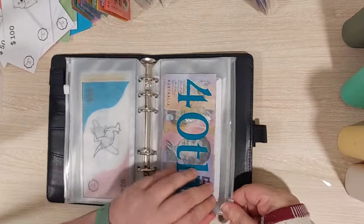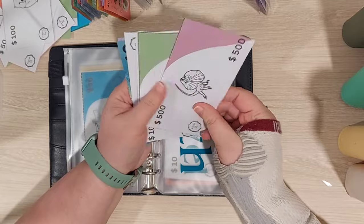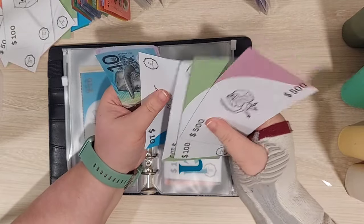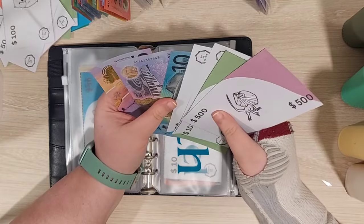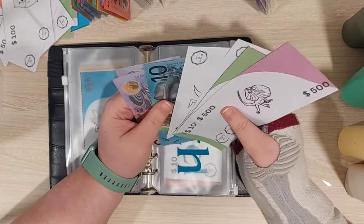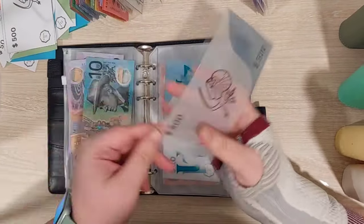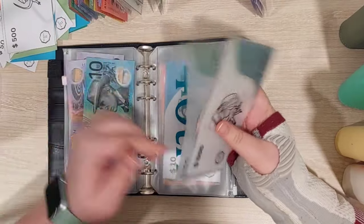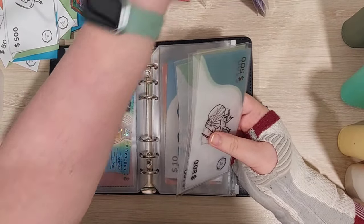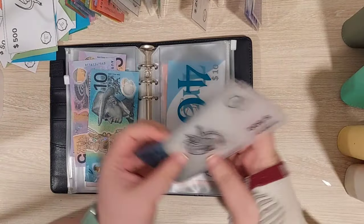Then 40th, fabulous 40, is 500, 600, 700, 800, 810, 820, 825, 830. So 830. So 5, 6, 7, 8, 20, 30. 830.